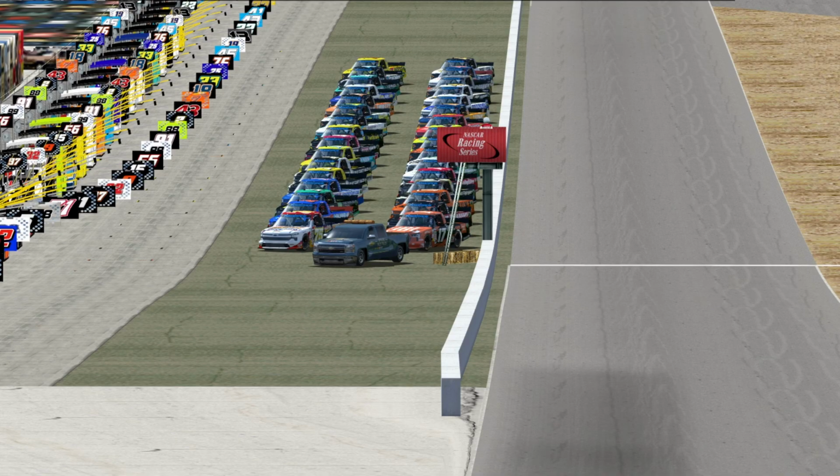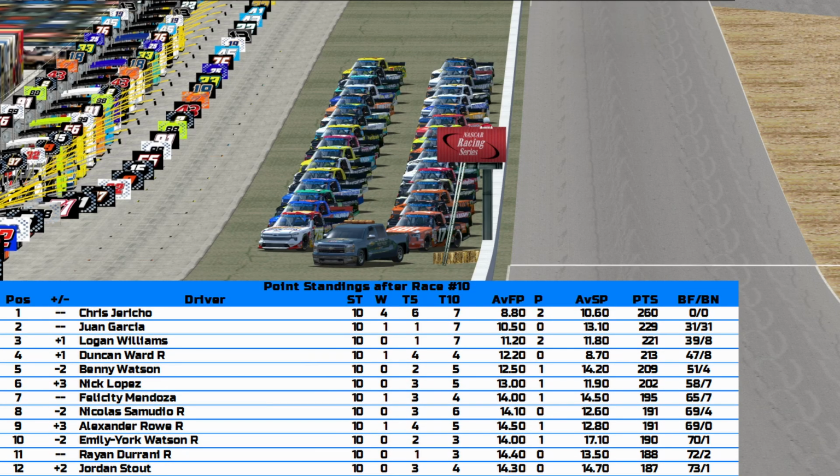And we gotta see how it all goes down here in this one with just 6 races to go in season 6 of the Powerade Truck Series. Chris Jericho has been dominant this season: 4 wins, 6 top 5s, 7 top 10s, and an average finish of 8.8. And he has a 31-point lead over his teammate Juan Garcia, but he starts 20th here tonight. Logan Williams with his second pole in a row. He has as many top 10s as Juan Garcia and Chris Jericho with 7. So he's been one of those more consistent drivers this season.